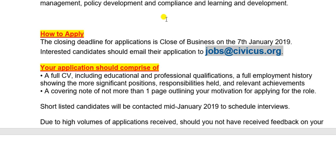So next, let's come to another point. Your application should comprise a full CV including educational and professional qualifications, and a full employment history showing the more significant positions, responsibilities held and relevant achievements. That means in your CV you have to mention your educational and professional qualifications and a full employment history, that means where you worked before, what job you did before, and what your current job is, like this, showing the more significant positions, responsibilities held and relevant achievements.